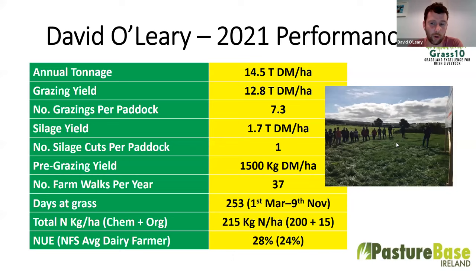Okay, perfect. And I might just answer one more question there, the view on sulfur. I suppose the advice there is about 15 units of sulfur for grazing throughout the year, and probably 15 to 20 units per crop throughout the year.